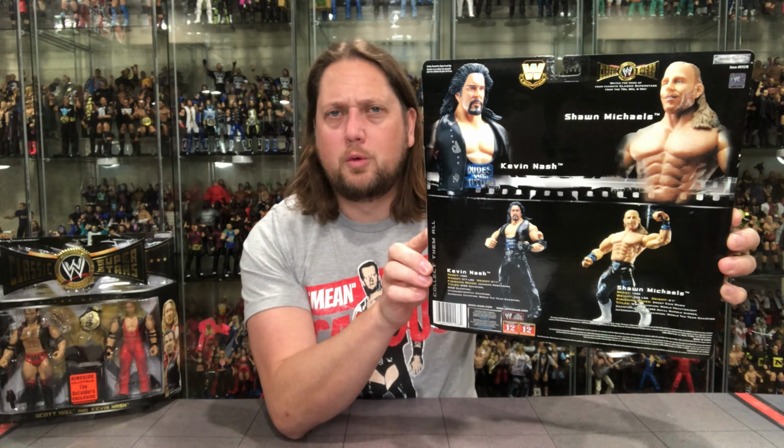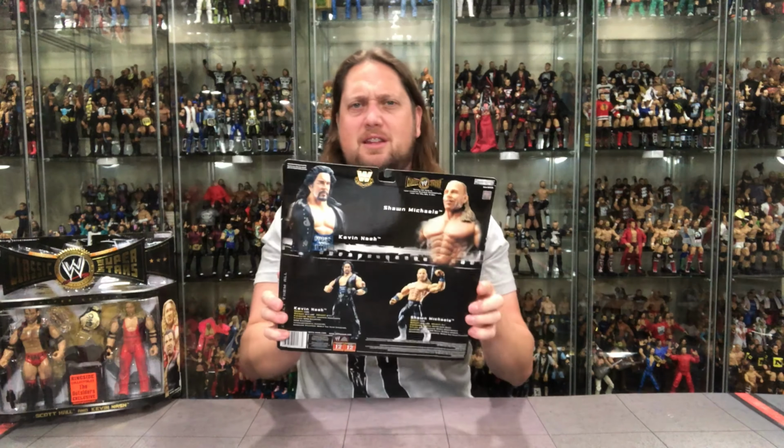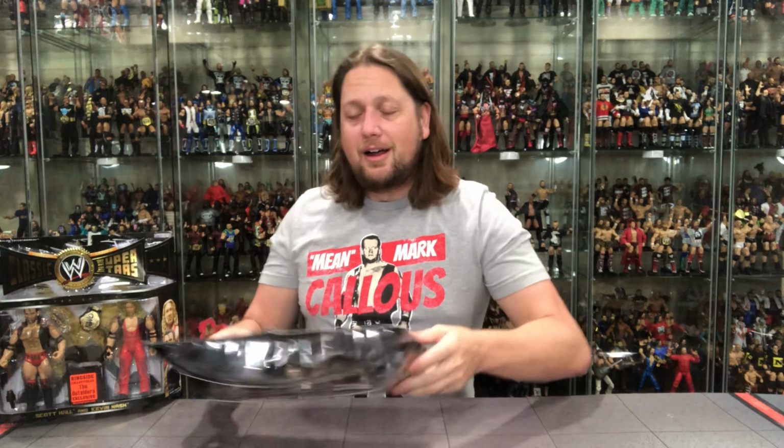But there it is. We'll read the little tale of the tape. Is there a tale of the tape? There isn't. Oh, yeah, there it is. It's usually up top. It's down below. So some difference in this pack here. A different way of going about business from Jakks. I don't know if they had somebody on vacation, Chinese New Year. I don't know what it was.